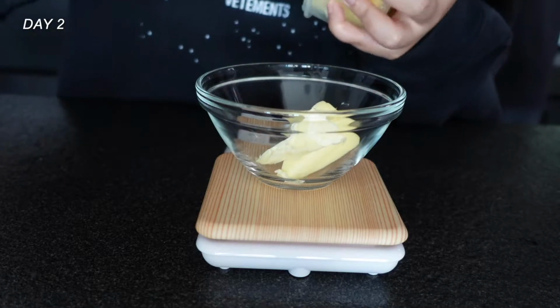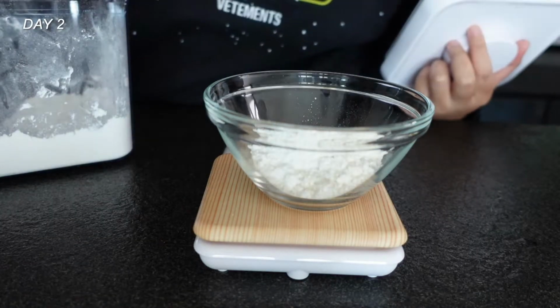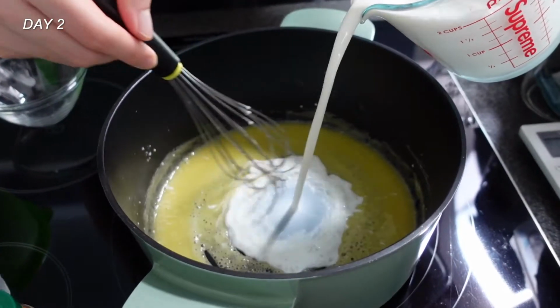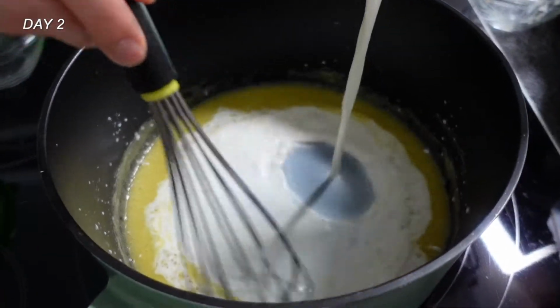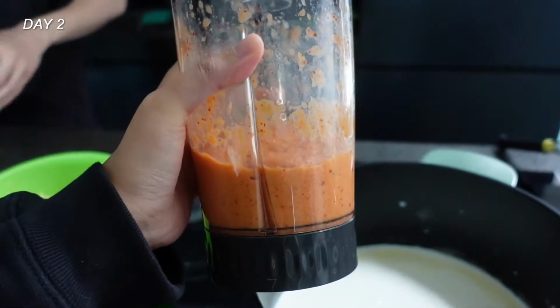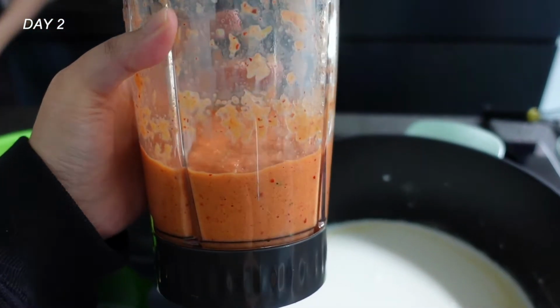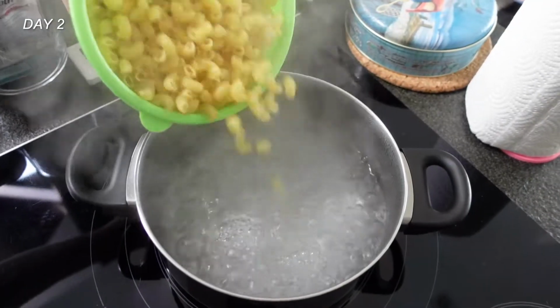We started making the mac and cheese by measuring out the butter and flour to make the roux for the sauce. So this is pureed kimchi with a little bit of milk, and we're gonna add this to this macaroni sauce that we were making and hope for the best.